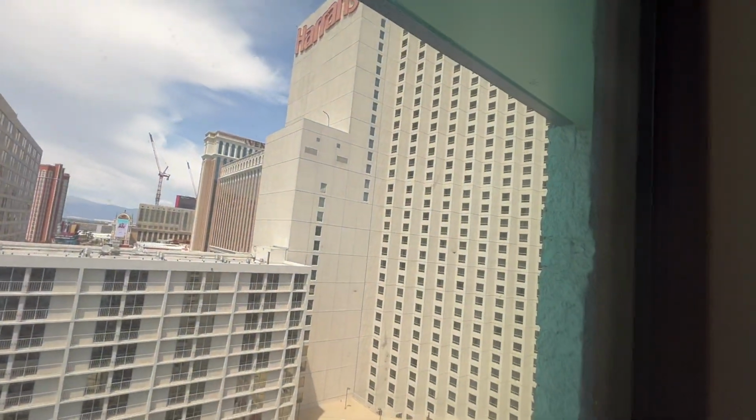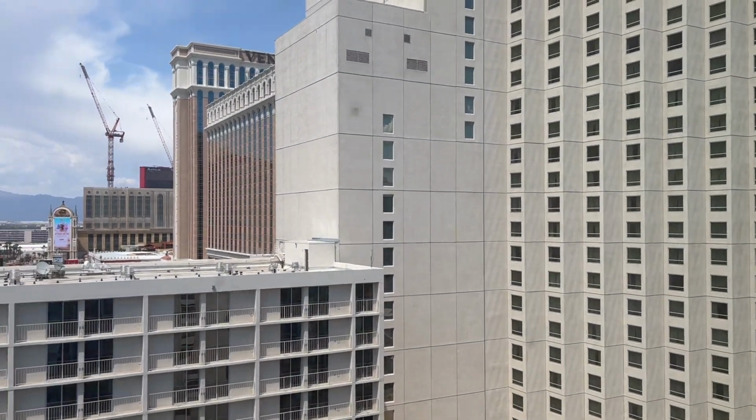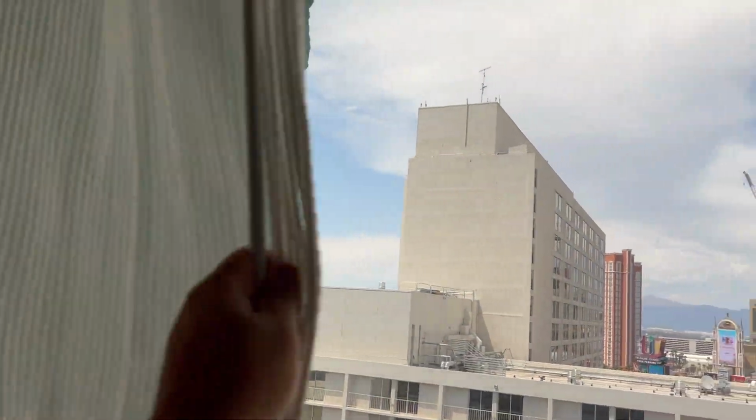Room and everything's cool. Let's see how much I can zoom in. That's pretty cool. Nice tint on the windows. I like that. All right, moving on. Got ourselves a privacy screen if you want that. You can still see out, nobody can really see in. And you got blackout.